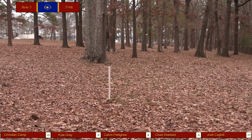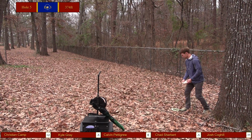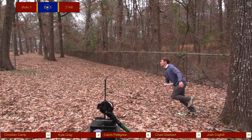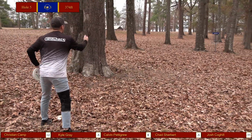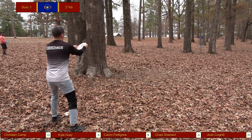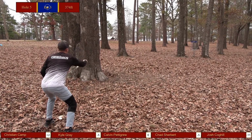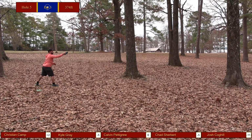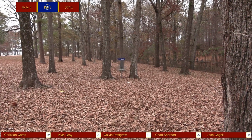Calvin fully commits to this shot. And that'll be just right behind the basket. Easy 3 from there. Kyle, honestly, not in a bad position. Easy 3 from there. Josh with a nice straight look at it. Oh, trying to bank shot it off of the tree. And Chad just coming up a little bit too far to the right.